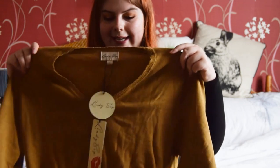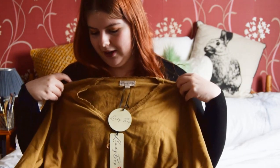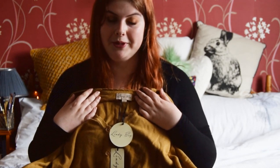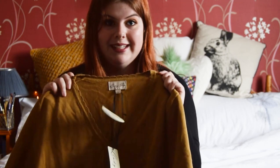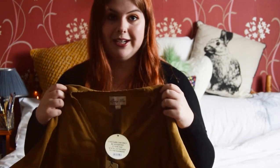And the final clothing item that I got from LindyBop is this mustard, sort of beige cardigan. I love this. This reminds me of the cardigans that Bernadette wears on The Big Bang Theory, and I absolutely love Bernadette's style. So yeah, I was very happy to come across this. Because I wear a lot of forest green, a lot of burgundy, a lot of mustard, I thought this colour would go with so many things in my wardrobe. So it's going to be a very versatile cardigan that's just perfect for when it's a little bit chilly out.